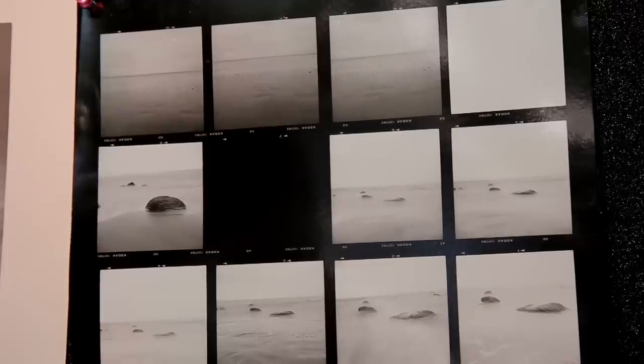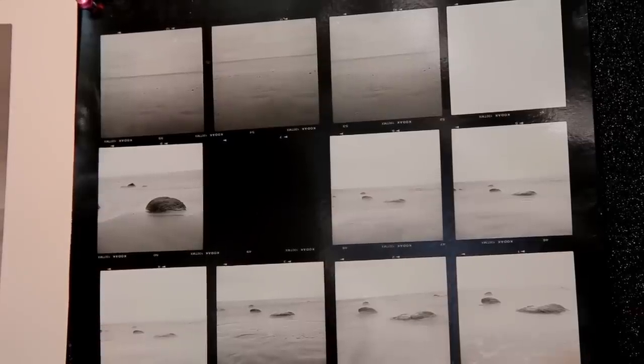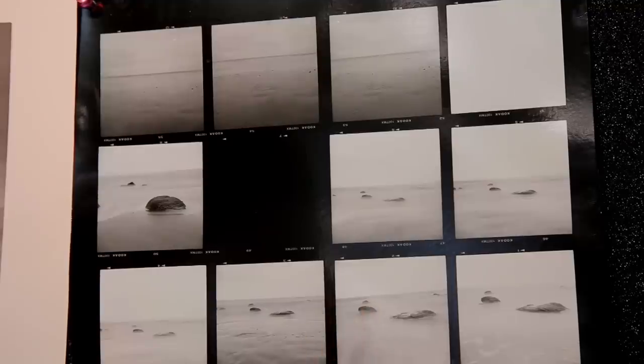So the first thing I did was make a contact sheet just so I can see the exposures and also if they're in focus or not, because that Zeiss Ikon Nettar has got no autofocus on it at all. So you kind of have to judge the distance. These are the images that I took. This was the first one, second, third, fourth, and so on.